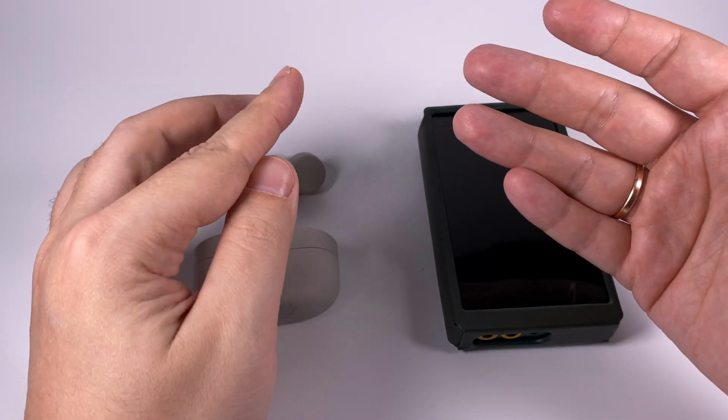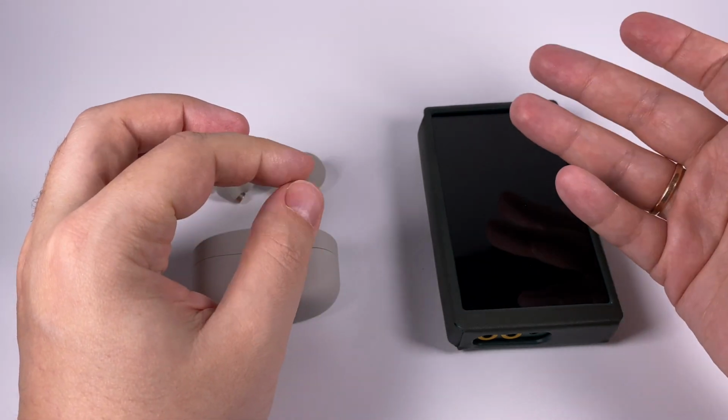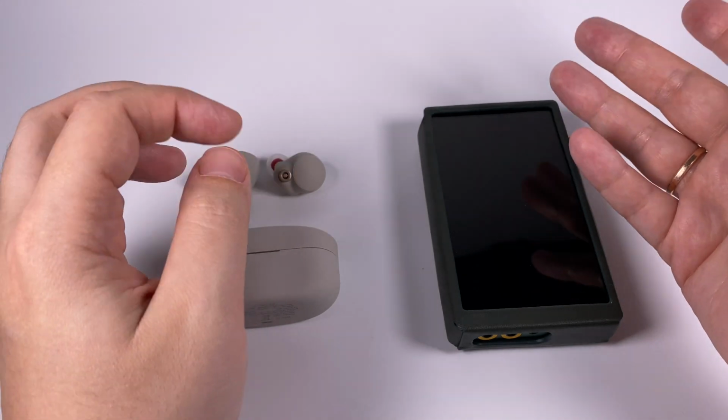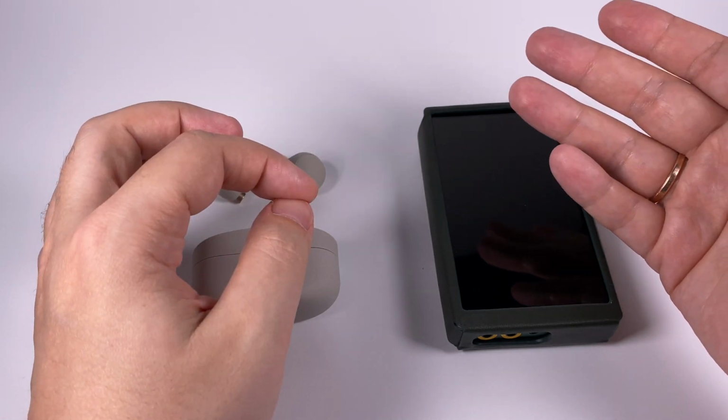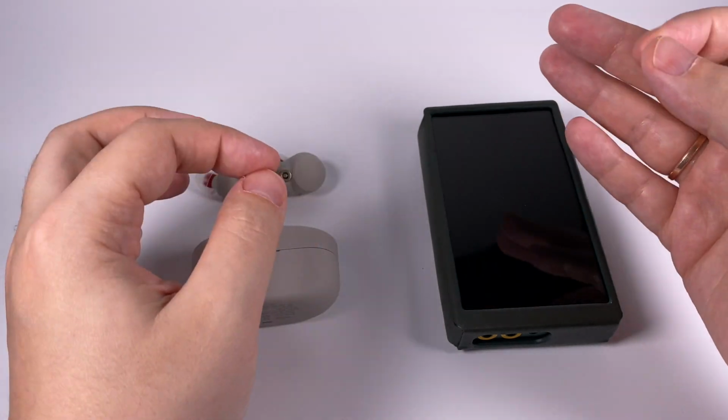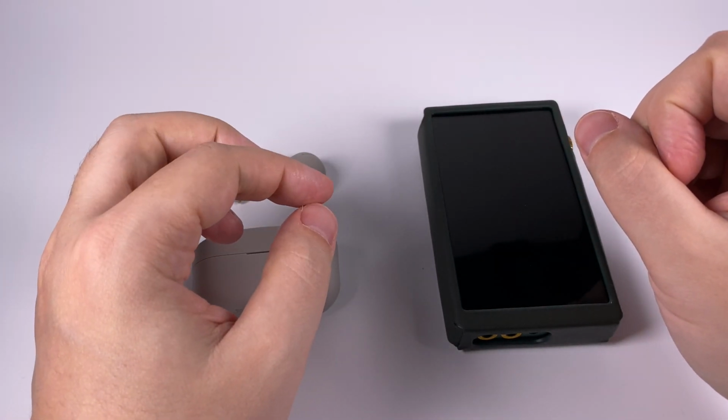And also, of course, Sennheiser needs to provide the possibility for both earpieces to work simultaneously. I mean, not simultaneously, but not separately. Yes, separately is the correct word here.